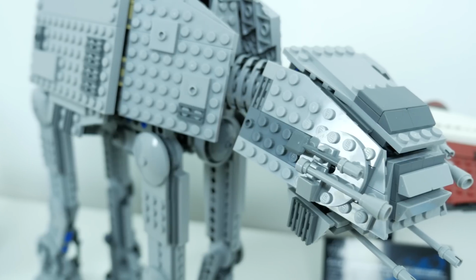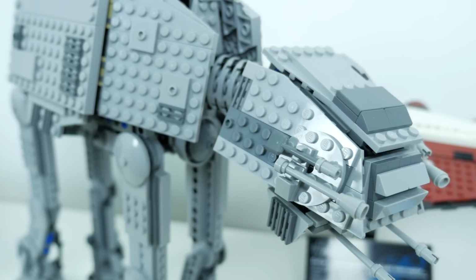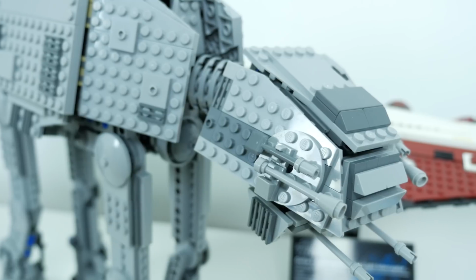Going back to one of my favorite hobbies, and this is Lego. I love playing with these things, assembling them.